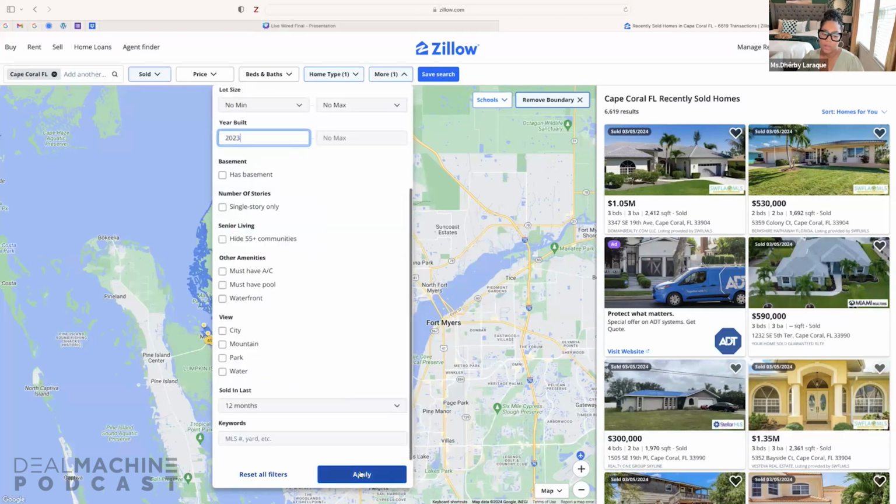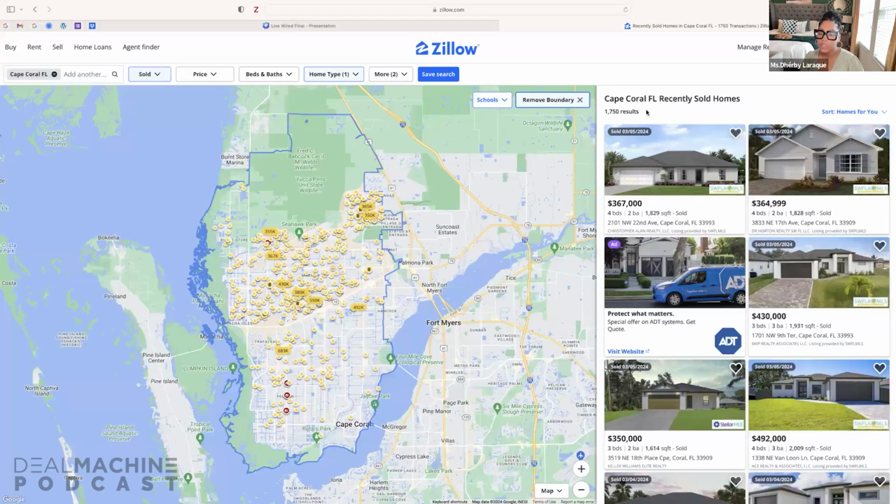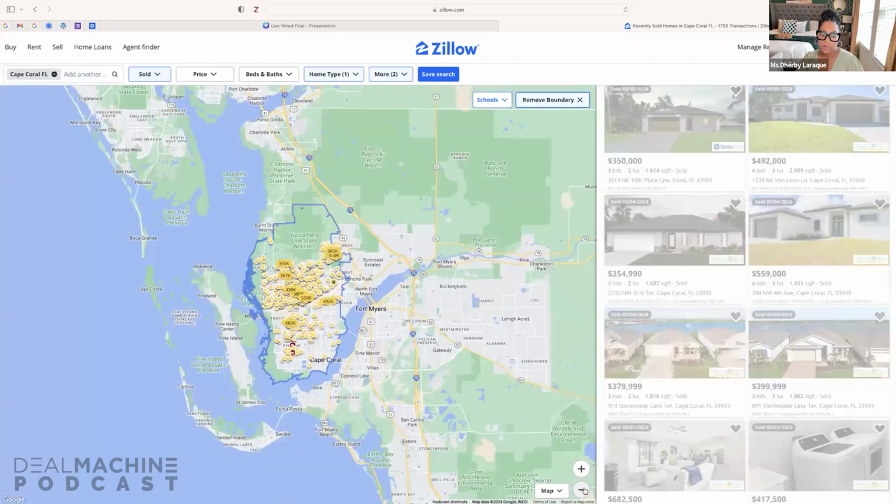And leave it at sold in the last 12 months. I click apply, and as you guys can see, over 800, which is 1750 for the results. And as you guys can see, this is a very lucrative market. There's a lot of activity. There's people clearly needing new construction or building, right?